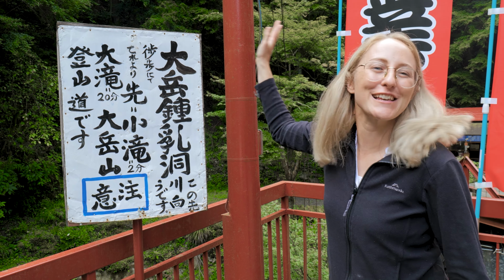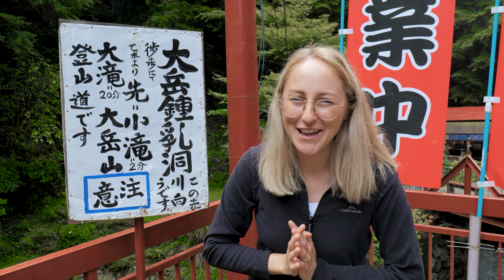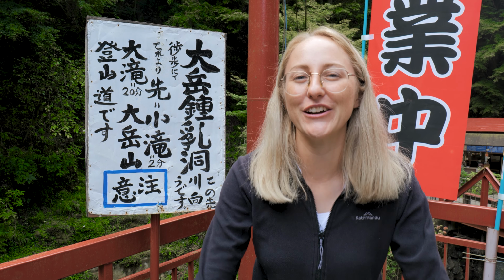Maybe this doesn't make so much sense, but our destination is a limestone cave. It's one of only two, apparently, in Tokyo, and we're going to be doing it today. After a change of clothes, we are ready. Apparently, there's spaces where you have to crawl through and whatnot, and you may get dirty. So, yeah, it's exciting, potentially. Not so good if you're claustrophobic. Anyways, let's get going.